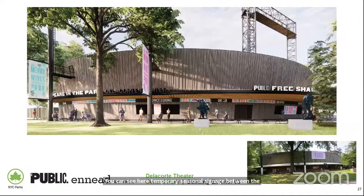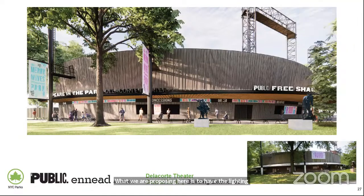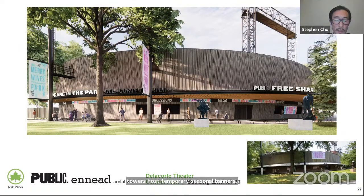Okay. Next. This is a view from the Great Lawn. The new lighting towers will be located at the same footings as the existing, so we're not changing their location at all. What we are proposing here is to have the lighting towers host temporary seasonal banners, which would be removed off season. Next.